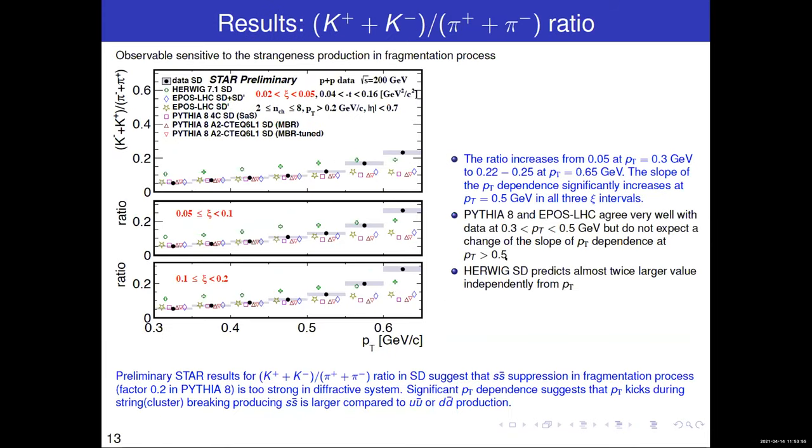And the last result is the ratio of kaons to pions in three Xi regions. As a function of transverse momentum up to 0.5, the data and predictions from Pythia and EPOS are in agreement. Above 0.5, we see a change of the slope in the data, which is not predicted by these models. So this suggests that the suppression of the s s-bar production in the fragmentation process is too strong in these models. For example, in Pythia, it is 0.2 compared to the light quarks. And the pT dependence suggests that the transverse momentum kicks during the string break are larger for s s-bar compared to u u-bar or d d-bar.